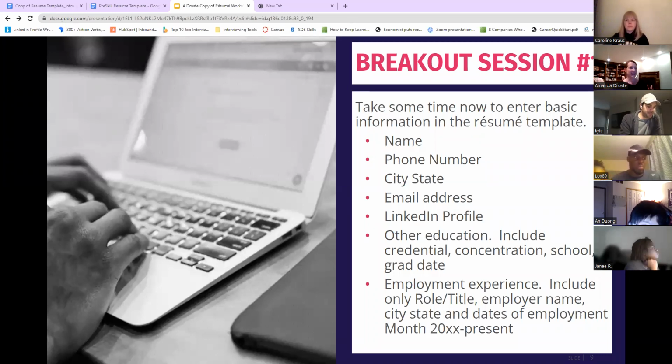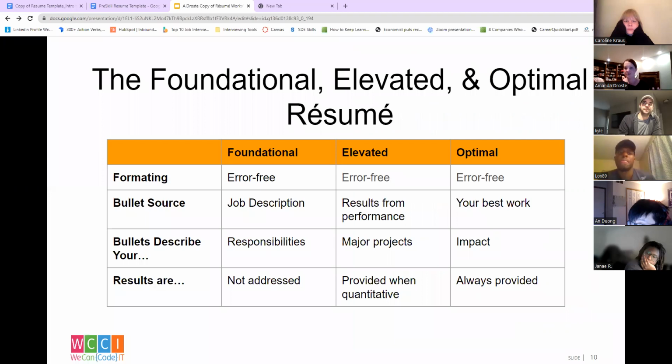Okay, so we are back, and we have all just finished that breakout section 1, where we got some of the nuts and bolts of our resume and started thinking a little bit about that personal statement, which we'll come back to, and we have the opportunity to work one-on-one, if you will, as we go along. So there are a couple of different ways that you can elevate the work of your resume. And right now, what we're doing in these initial stages is working on what I like to call our foundational resume.